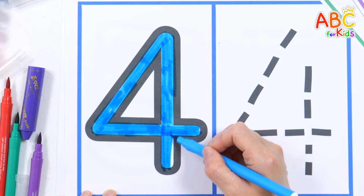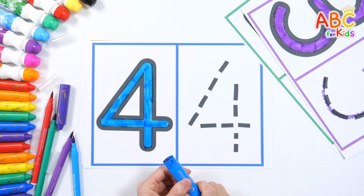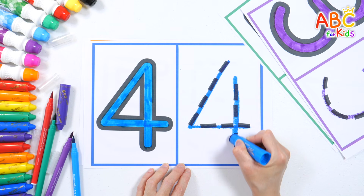We are the ABC explorers, ready for the grand adventure. Blue 4. Hunting letters side by side, from A to Z, let's take the ride.